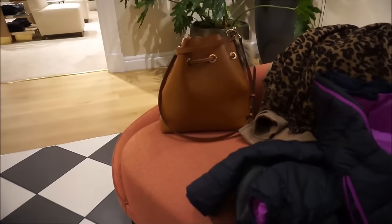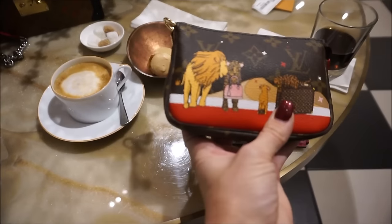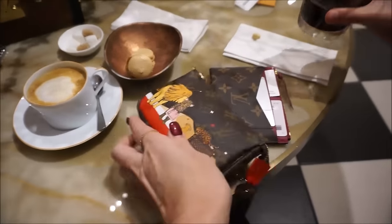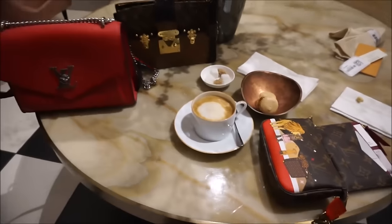Ah, look at this bag. Because we are shopping a lot. It is my pochette from the Christmas. And my sippy. And we got some coffee.